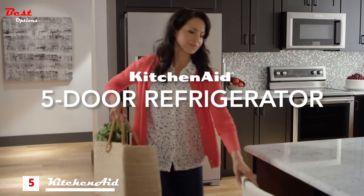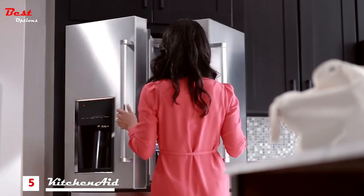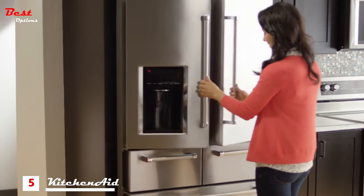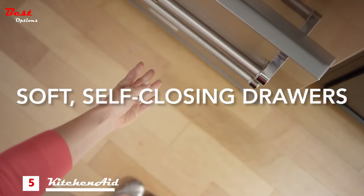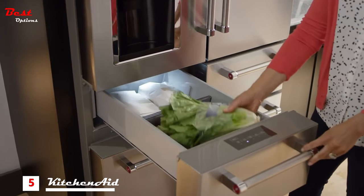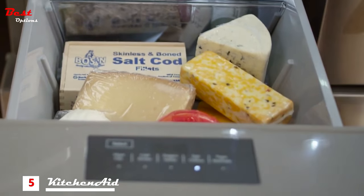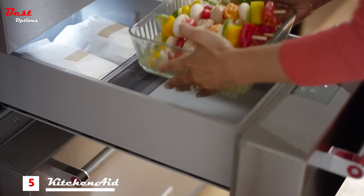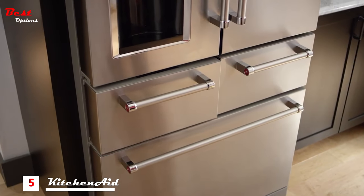Cooks have finally found what they're looking for with the awe-inspiring organization of the first ever five-door refrigerator. Experience the luxury of two soft, self-closing drawers. The left temperature control drawer features five temperature presets for meats, cheeses, drinks, greens, thawing, and marinating. That means you have a customized environment for how you cook.